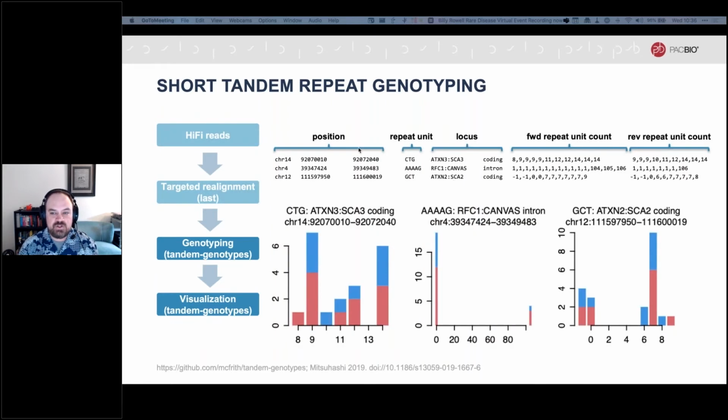On the top right, I show examples of the output of the Tandem Genotypes tool for three loci in the HG002 sample. The tabular output has fields describing the position, the repeat unit, the locus, and repeat unit counts for forward and reverse strand alignments. These are counts per read. Negative counts indicate a loss of repeats relative to the reference, and positive counts indicate a repeat expansion relative to the reference. In the graphs at the bottom, the x-axes are the count of the repeat unit, and the y-axes are the number of reads supporting each repeat unit count.